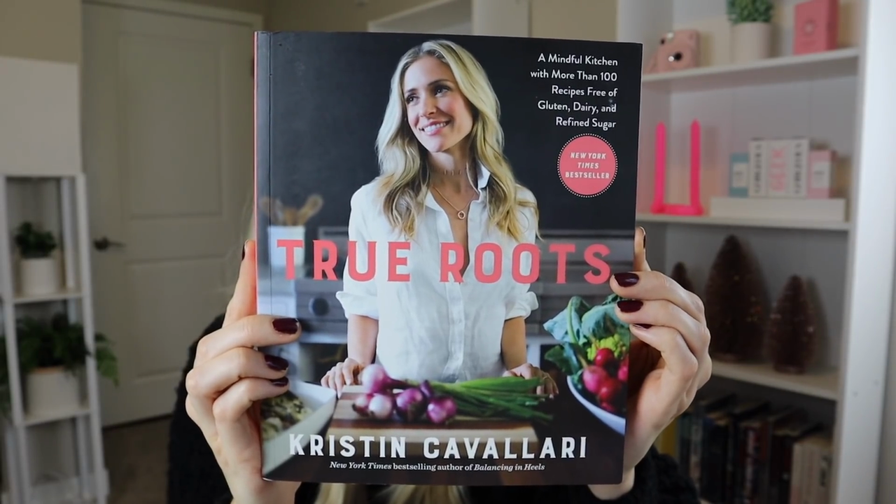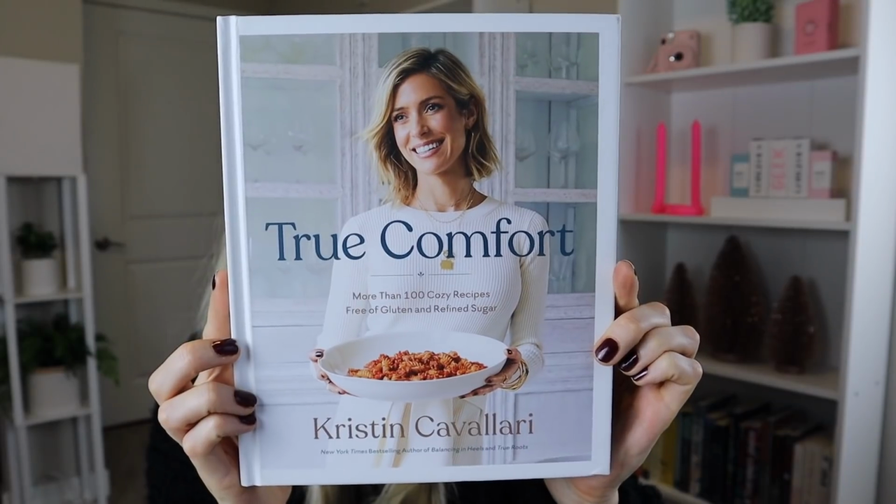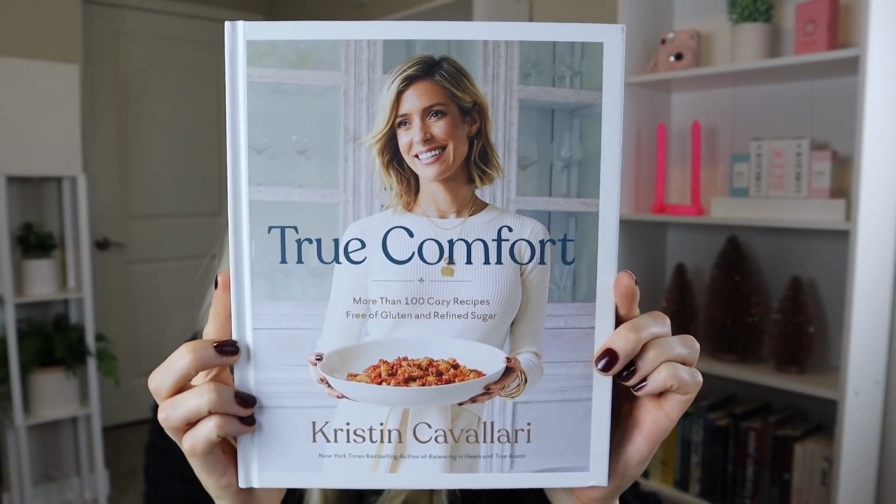So the first is her original cookbook called True Roots, and her newer cookbook that came out recently is called True Comfort, and this is the one that's after my own heart because I love comfort food. I feel like this is a fall wintertime cookbook and this is more of a spring summer cookbook, so I really love that I have both, but obviously you can eat them year round. Oh my gosh, you guys, these are such good cookbooks.